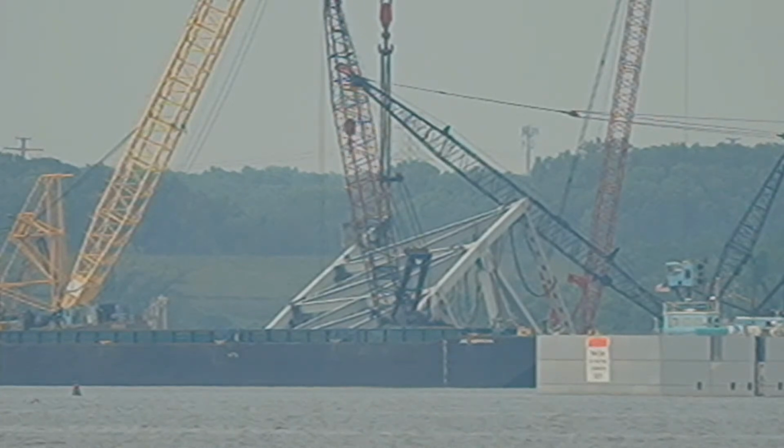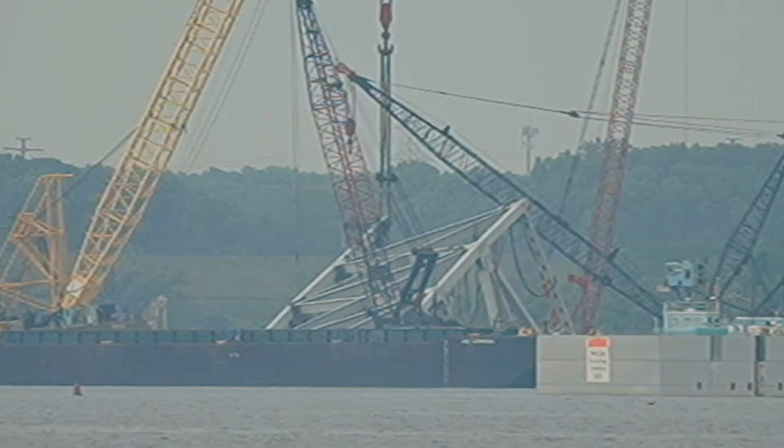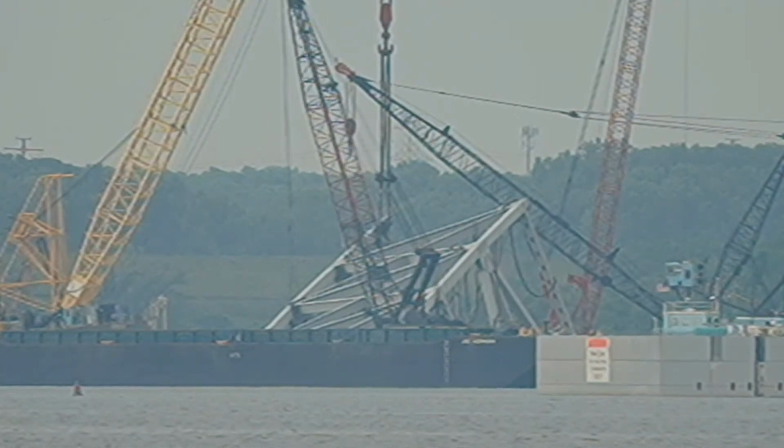Had a little bit of rain move through this morning. Wasn't much, but from what we saw with the weather radar, there's more coming.